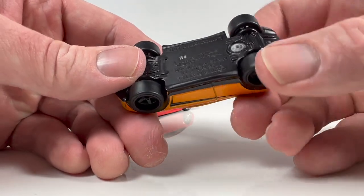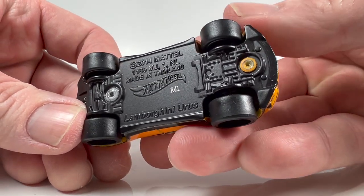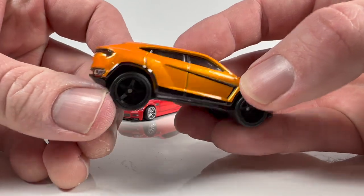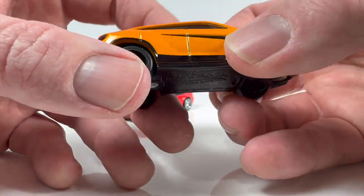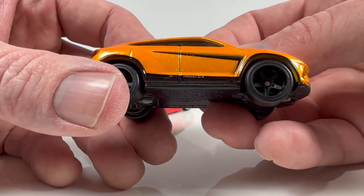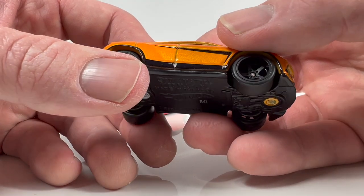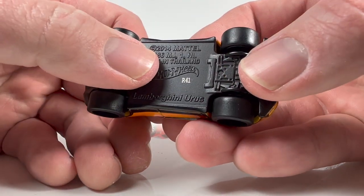And what casting of the Urus is this? This is the original one, isn't it? They came out with two different castings. This is the concept of the Urus, isn't it? I think it actually was the concept of it. It's not what the actual vehicle ended up being. Why did they choose to use this casting instead of the other one? I have no idea. So this one came out in 2014.